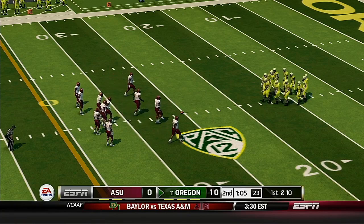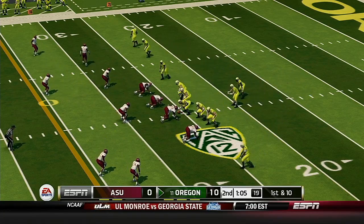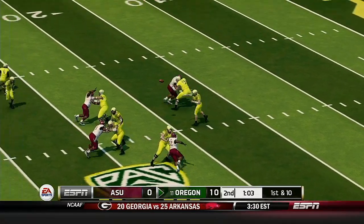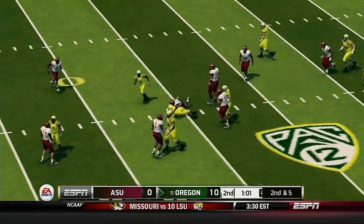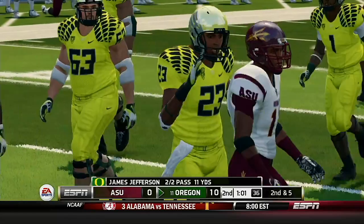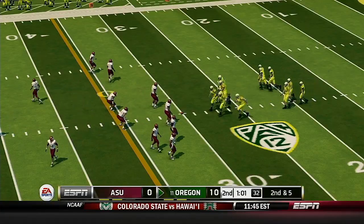It was a pretty one-sided first quarter, but I wouldn't be surprised if things changed in a big way before halftime. Quickly. Edwards gains about 5 yards on the play. Oregon's going to take their first time out of the half. We're at the 1 minute mark, first half.